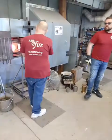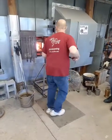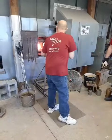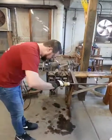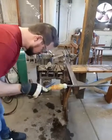Okay, so Foster's reheating now over here at the glory hole, just enough to keep it from cracking. The glass may move a little bit, but we don't want it moving a lot.